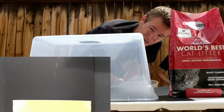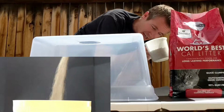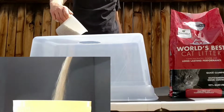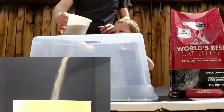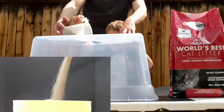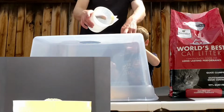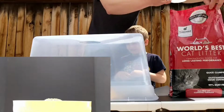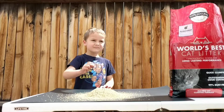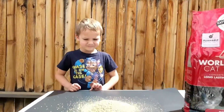We've got World's Best Cat Litter. This is a whole kernel corn-based cat litter, 2 cups. You want to pour it in? Come pour it in. You pour it through this hole. Yeah, it's easy. Pour it all in. Good job. Now we spread it. No, we're not going to spread it. We're just going to take a picture of it. Only a picture?